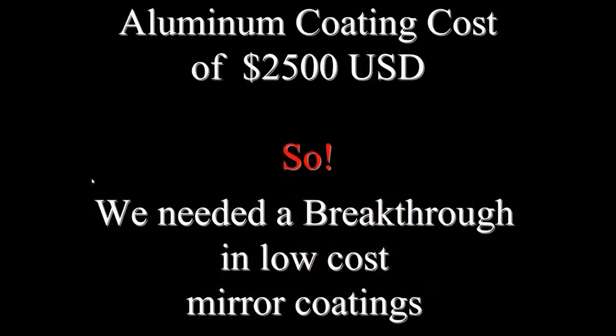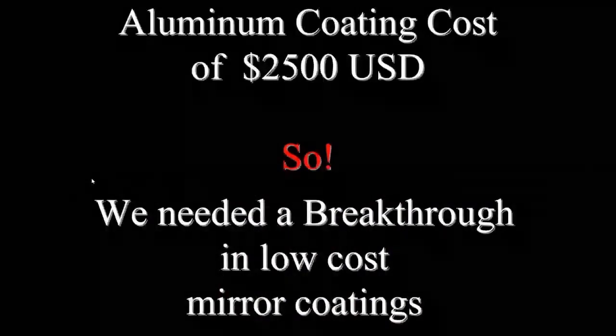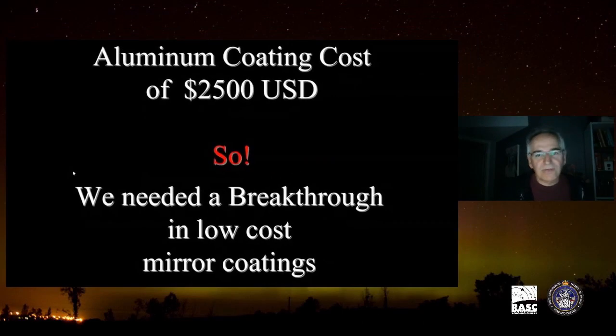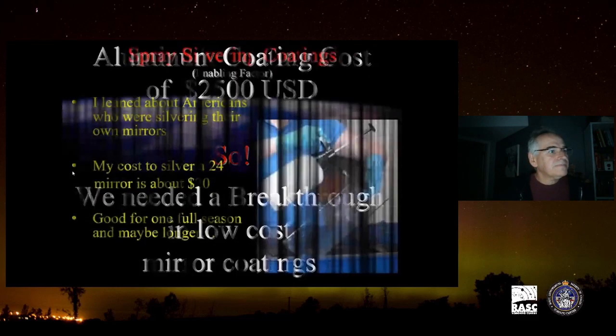And we came to the next problem. The aluminum coating, the aluminumizing of the coating on top of the mirror, is about $2,500 US. So that was a real bummer when we saw that. So we needed a breakthrough method to coat the mirrors.